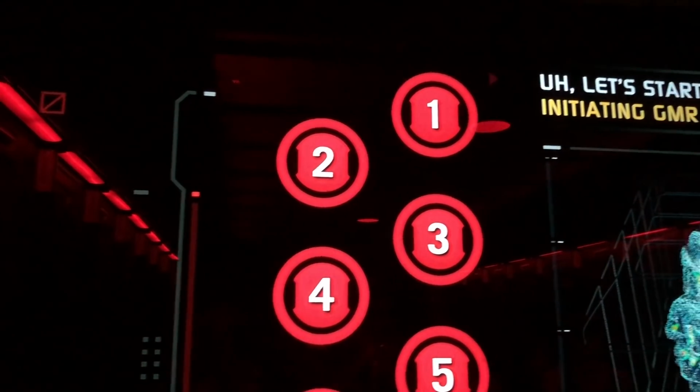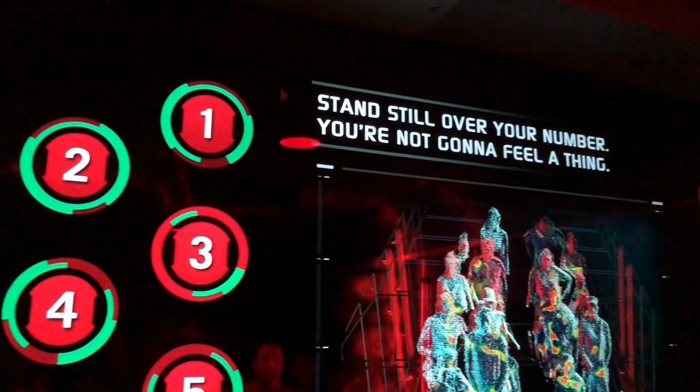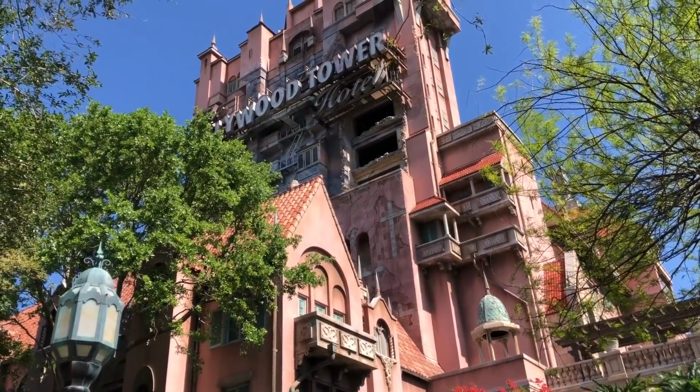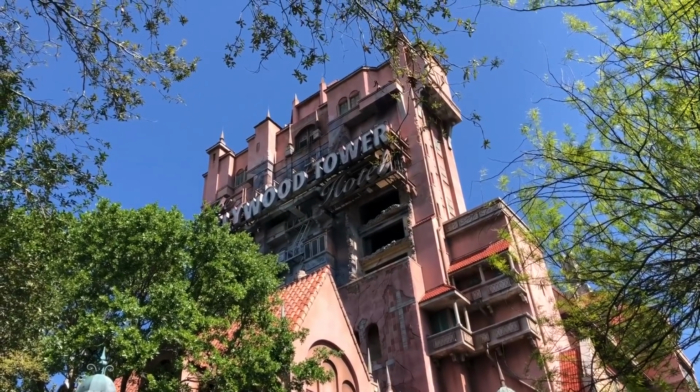Now if you have a fear of heights, use caution around Flight of Passage in Animal Kingdom, Soarin' in Epcot, and Tower of Terror in Hollywood Studios, along with most of those coasters. You won't really have to worry about Space Mountain though, because you really can't see anything in there.